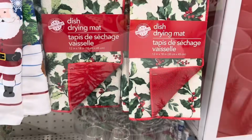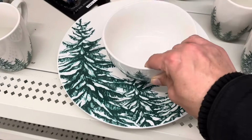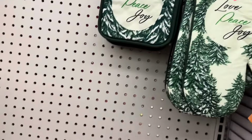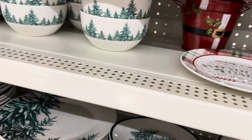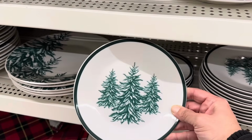And they even have the dish drying mat. And there's more! Look at this tree one. There's the bowl and the dinner plate and the mugs. And there's the pot holder and oven mitt to go with that here. Are the small plates down here. This is just so gorgeous.